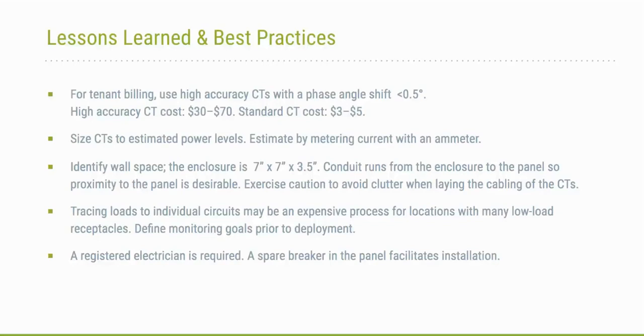As far as tenant billing that disaggregates floor space and bills based on occupied area, that can be challenging because it's hard to know what circuits, they're not always perfectly labeled, which circuits are serving which exact portions of the building. Hopefully they're pretty well mapped on the circuit panel layout, but that's not always the case. And you can do circuit tracing, but that might be expensive, especially for low load receptacles.